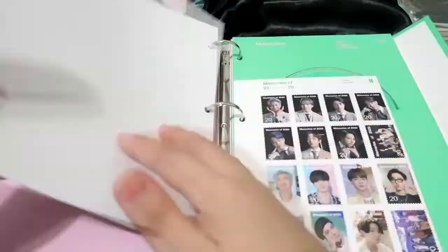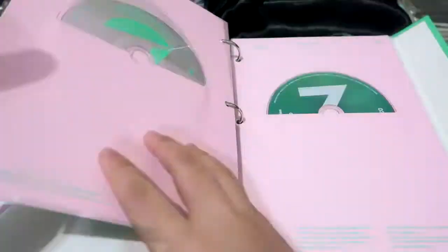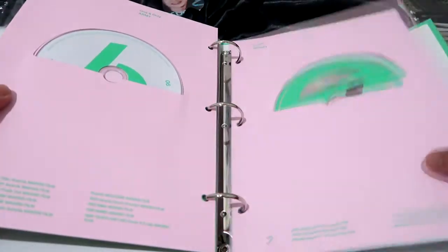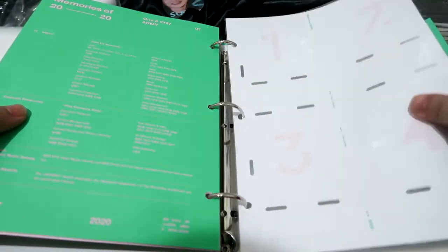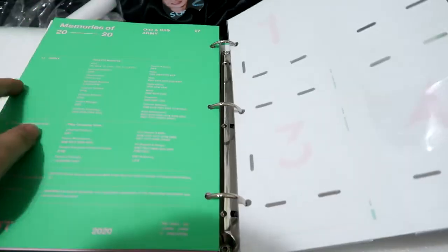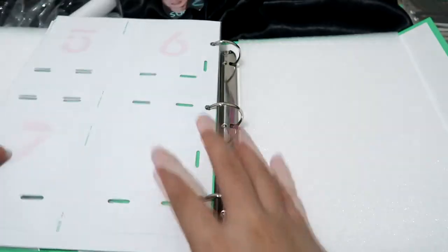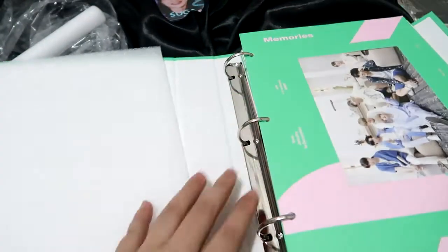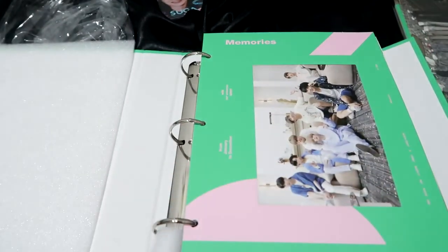Wow. Oh, stamp. Stamp collection, and then the CDs. Ooh, wow. There. And then this is the photo card slot, I believe. 7 photo card slot. So that's it for the Memo 2020.